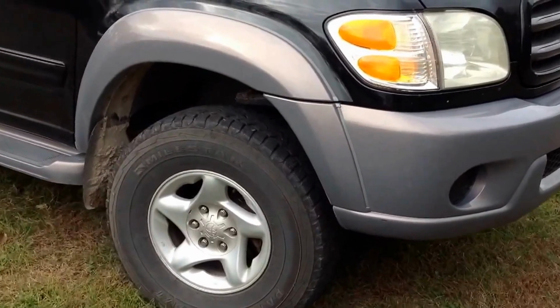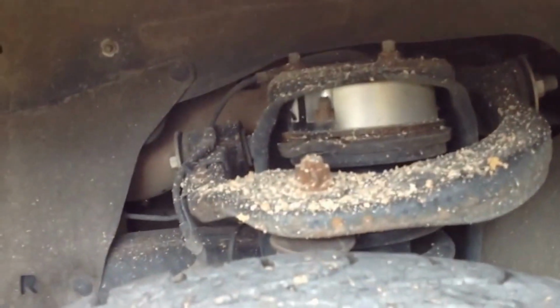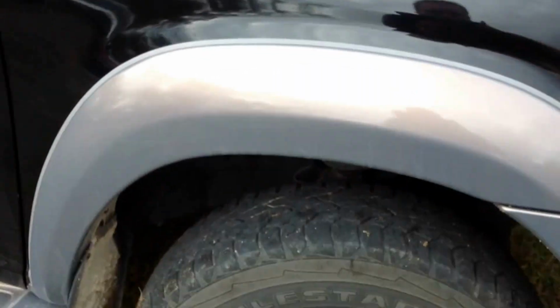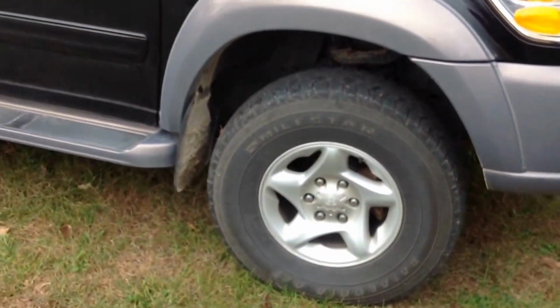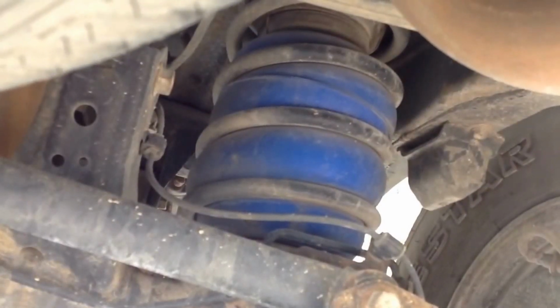This thing runs the eBay leveling kit, as you can see right here. That's a 3-inch lift in the front. The back runs airbags, which are also from eBay. They're about $89. Let me get into the car and show you those. Okay, so here's the airbag setup. These are Firestones.